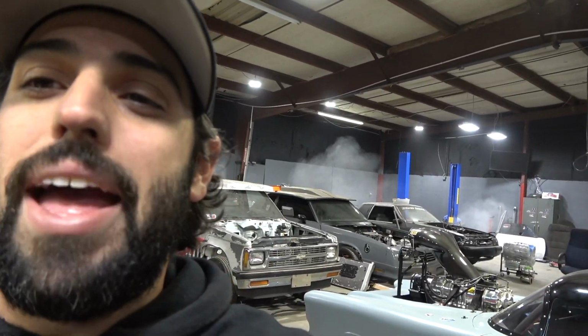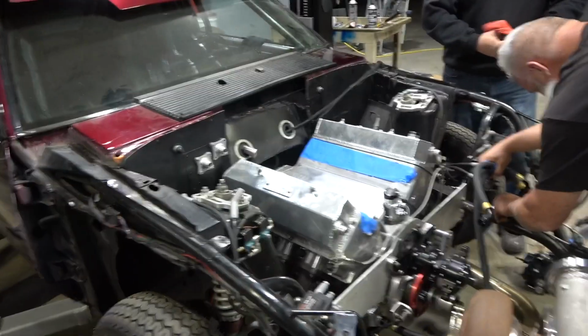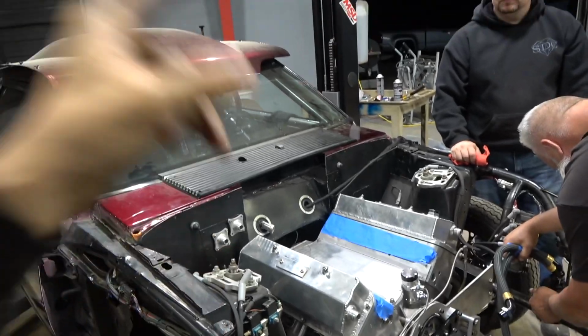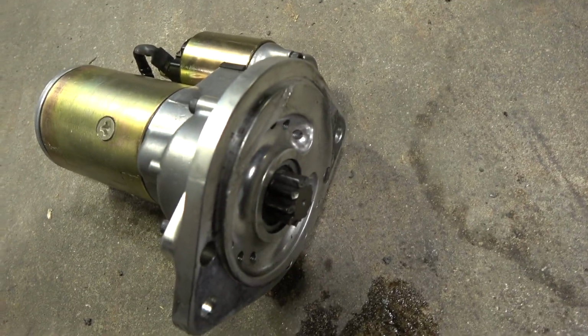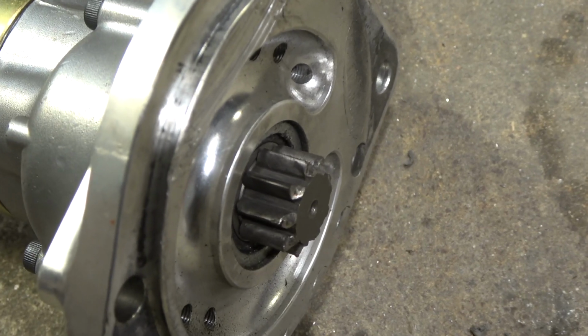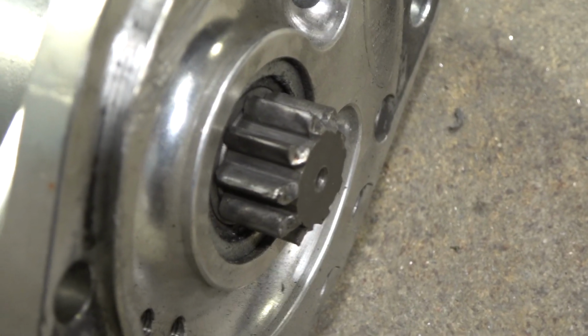We got a little drip over there putting up our new lift, making a cloudy mess everywhere. So we're going to get this stuff knocked out here. Shannon's on the way with intake gaskets. We need a starter. Chris is actually going to get a starter because this one we got here is a little bit dinged up. And then we should be good to go.